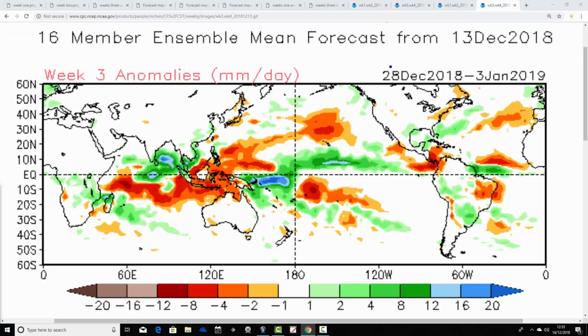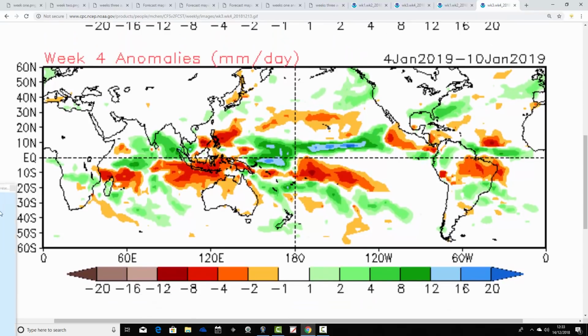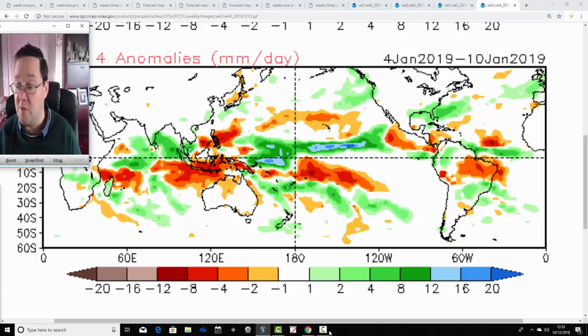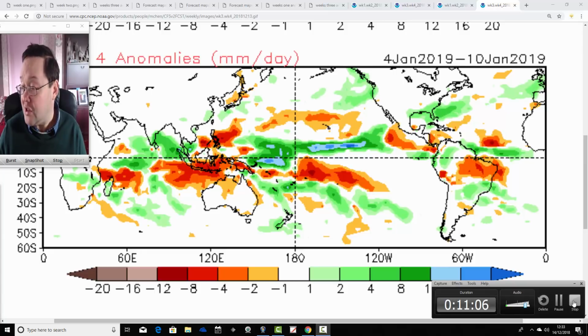Then week 3, precipitation, the 28th of December to the 3rd of January, coming out close to average, possibly hinting at still being a little bit above average. And then week 4, it's a very unsettled month coming up, if this is right. Week 4 is the 4th to the 10th of January, and that also has above average precipitation, which is unusual because normally by that point the precipitation signal would be weakening. So it's as you were really from JMA Friday this week.